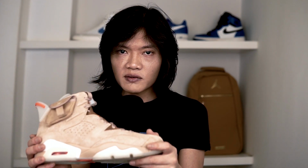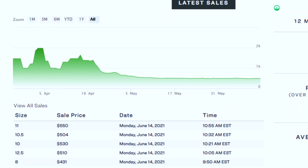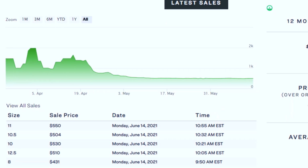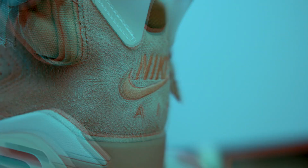Damn, son. So what should you be doing with these pairs? Should you hold them? Should you sell them? My advice, hold them for another 7 to 8 months. I believe it's going to hit about $550 or $600 around that time. I think it'll be a good time to sell. Or you can just keep them for your collection, and just in case one day you're desperate for money, you can definitely sell these babies, man.